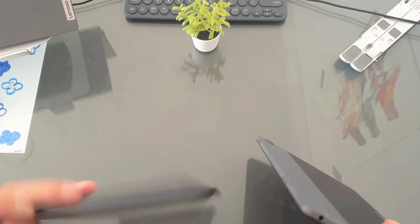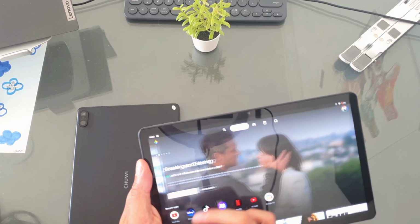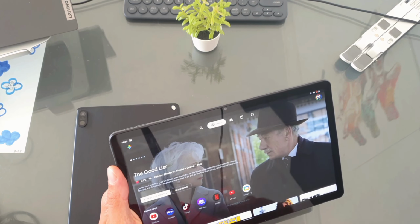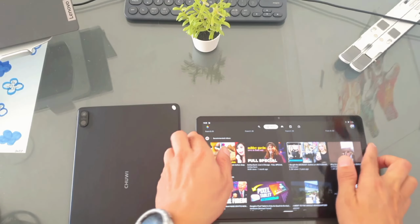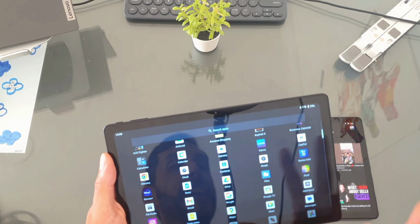So you've got 4 speaker grills over here and here. You've got the power button on the side, which is much more akin to an iPad, and of course the volume rockers here as well. So in terms of screen quality, you can definitely see here that there is a huge difference between this one and the Chuwi, which is, as I say, a more powerful tablet, but unfortunately is just not as smooth and crispy and certainly not as clear imagery wise.